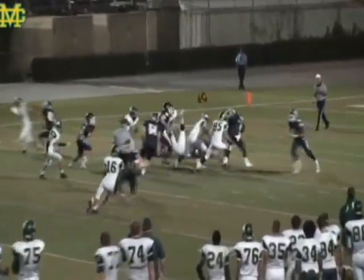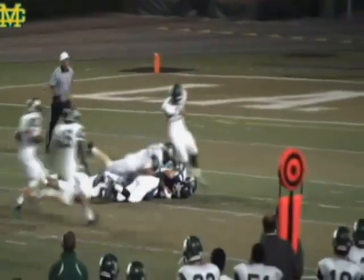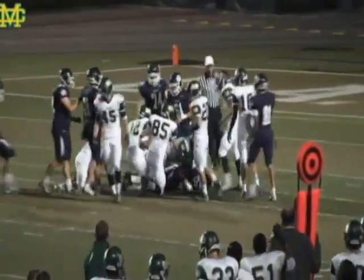Shotgun. It's the draw play. Mustangs are right there. Oh, Luke Gelmini with the big hit.